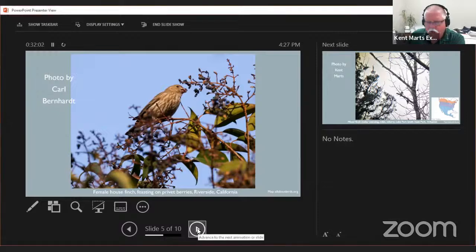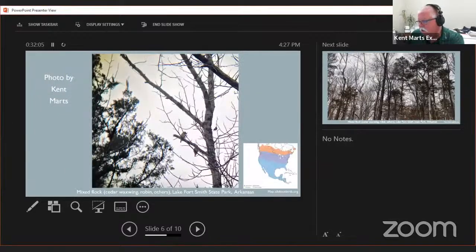I meant to get a nice picture of the cedar waxwing. This is a picture I took of a mixed flock of cedar waxwings, robins, and other birds at Lake Fort Smith State Park in Arkansas. This area borders on the year-round to non-breeding area. Generally, I see cedar waxwings in the fall and spring, traveling in large flocks. They're very noisy birds, but they're also very quiet. So we'll talk about it, and then we'll listen a little bit to the recording I took with my smartphone.